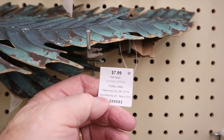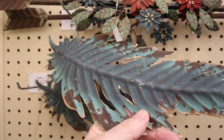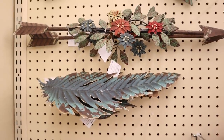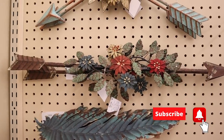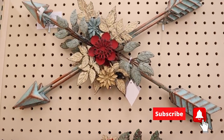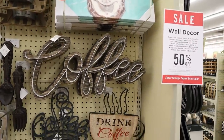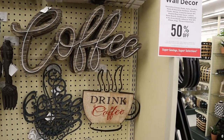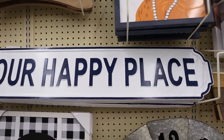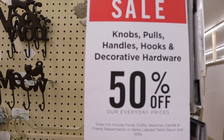Love this. Try to focus. So check that out. Metal leaf, it will lay down. It has feet, or it can hang on the wall for you. Really like that. The arrows are different. And then there's a couple things I'm looking at over here. Love the coffee. And some of us need that happy place sign.